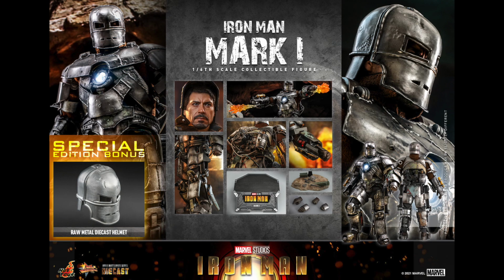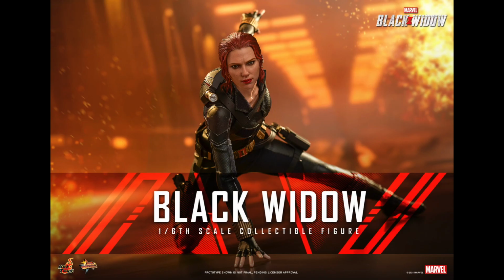Here we do have the image for everything that comes with them, and it's not a whole lot, especially for $455, but you do get the base plus that like rubble diorama type of piece that comes on top of it. You get a few hands, but it looks like you get some flamethrowers, the head sculpt, and then for the special bonus feature, you have a raw metal die-cast helmet as well.